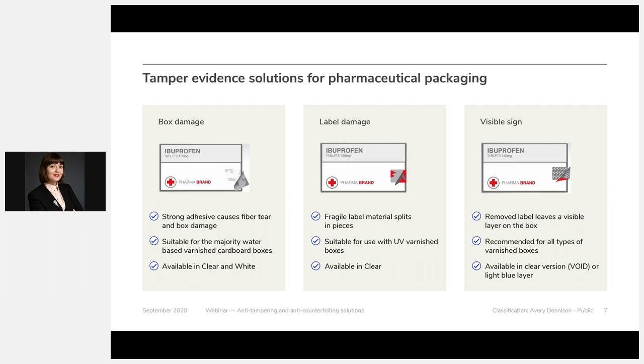This is suitable for the vast majority, I would say 95%, of the varnished cardboard boxes. Available in clear and white, of course, clear being the preferred color as it is not disturbing the design of the package. However, also available in white. The second option is label damage. That one is actually the other way around. Here we have a fragile label material that splits into pieces. The moment you are trying to open the package, the label material will fall apart into hundreds of small pieces, and it will be impossible to remove it without leaving a trace. This is suitable for varnished cardboard boxes, but also for UV varnished boxes, and I will get back to this topic in a minute. Also available in clear, but also in white as a PVC UD.